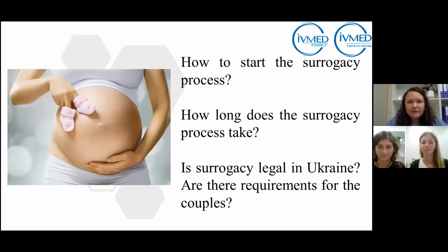And our first question is how to start the surrogacy process. Actually, the process is not that hard as it may seem. So firstly, you need to contact your medical coordinator and send all the medical documentation that you have, so that the medical coordinator can choose the suitable program for you. You also need to contact the doctor to learn all the treatment options that you have.